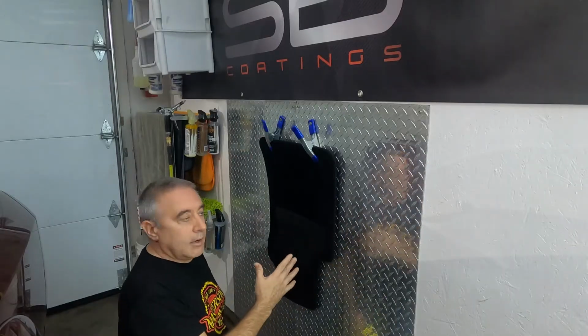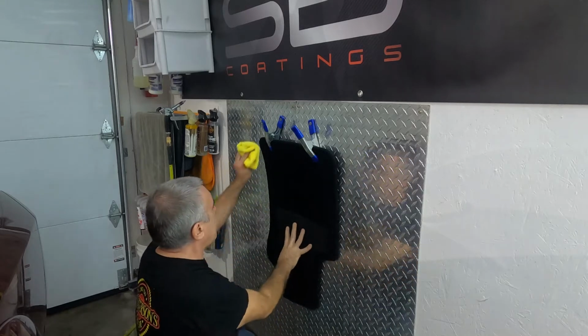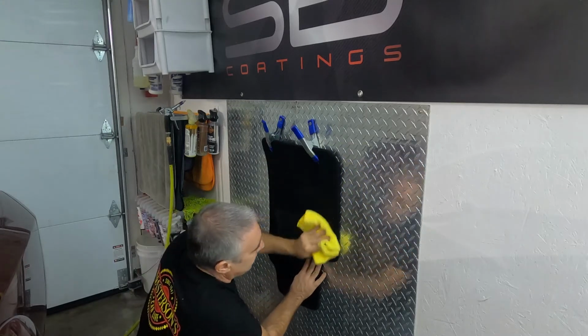To make sure that I've got everything off the surface of the fiber, what I do is I take my microfiber and I just go over the mat, just to pick up anything that may be on the mat itself. Okay.